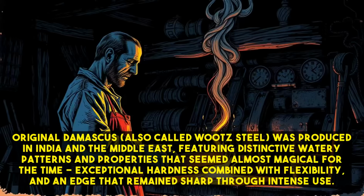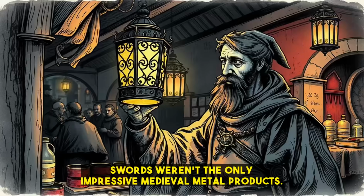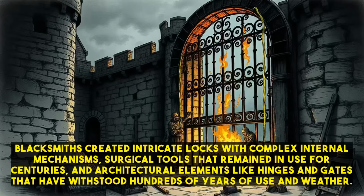Original Damascus, also called wootz steel, was produced in India and the Middle East, featuring distinctive watery patterns and properties that seemed almost magical for the time: exceptional hardness combined with flexibility, and an edge that remained sharp through intense use. The exact process was lost around the 18th century, and while modern metallurgists have created similar-looking products, they haven't perfectly replicated the original.